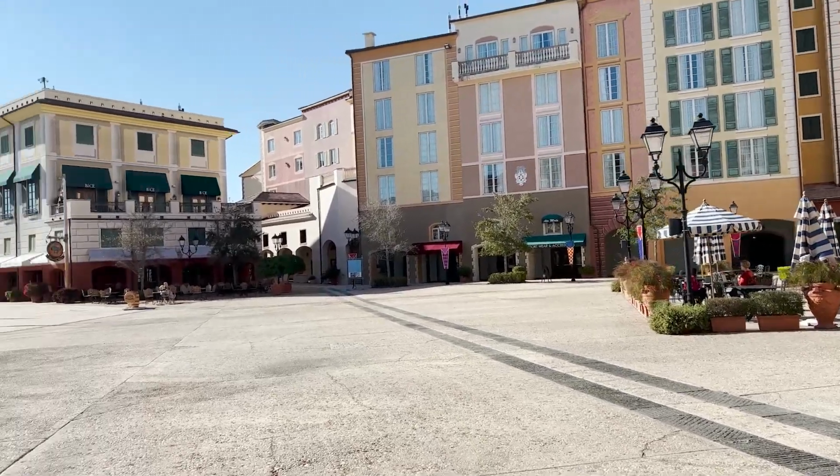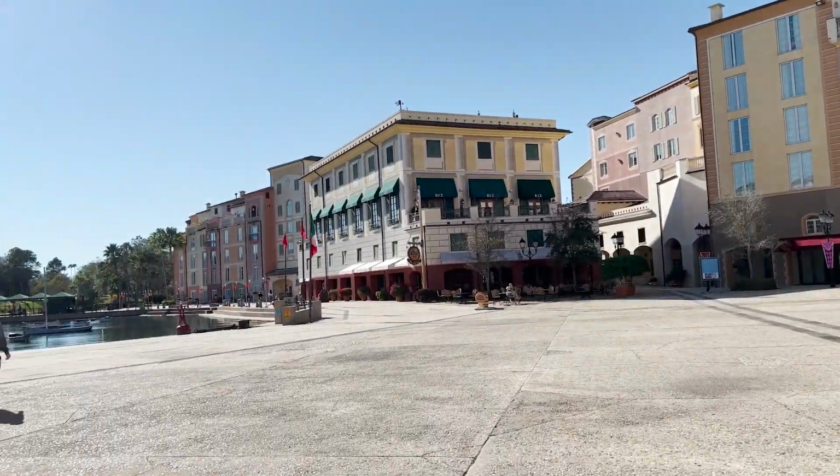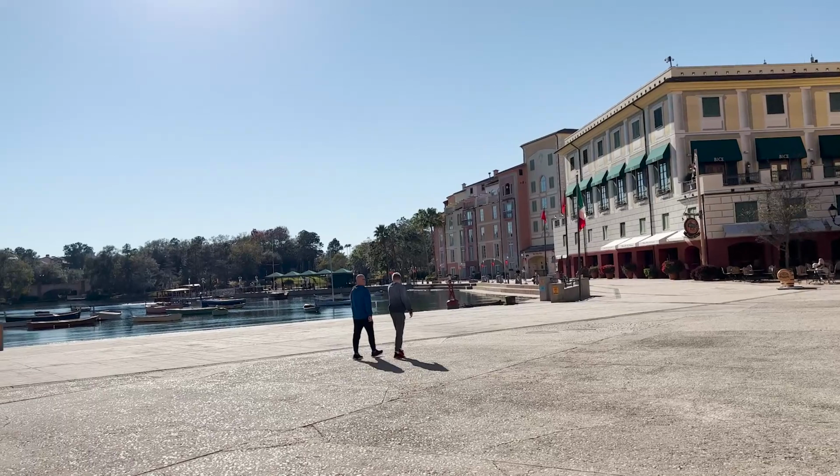As far as the theming, you really feel like you've been dropped into Italy. The area where you have the boats that go to the park is just gorgeous. It feels like you're in a little city. At times you forget that you're at a hotel, actually. There's so many little hidden things to discover. It's got a beautiful spa on location. Sorry, I just can't talk enough about this place.